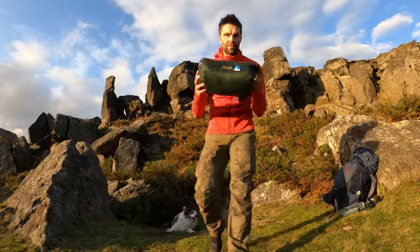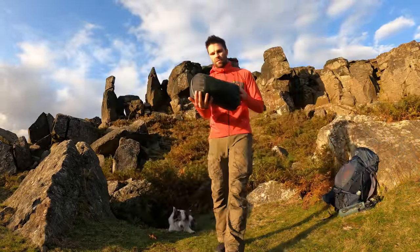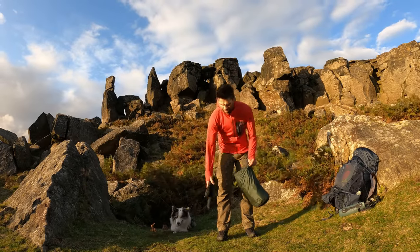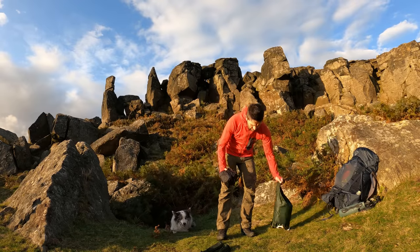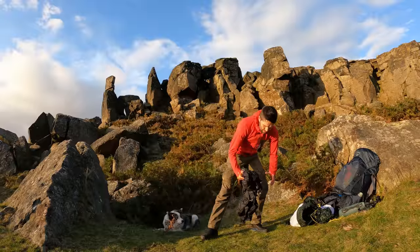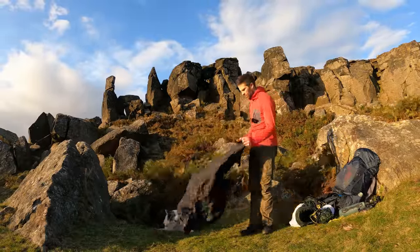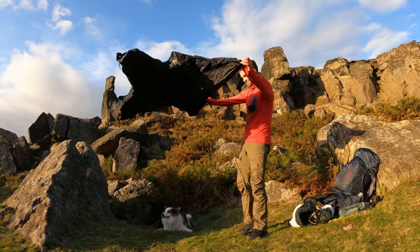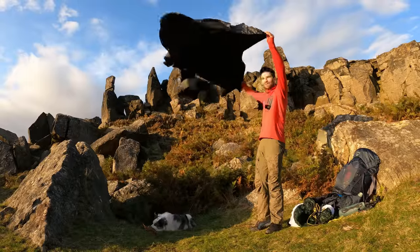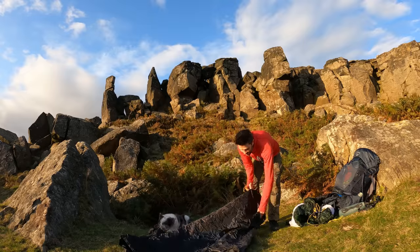So here we are, the Laser Compact All Season 2. And I do like this tent, but I just haven't used it for quite a long time. It's sometimes a little bit awkward to do, I would say. And the ground sheet at least will lay out exactly where we need this tent to go. You can see up there, that is pretty windy there. But if we bring it down a bit, it's just a little bit more sheltered.